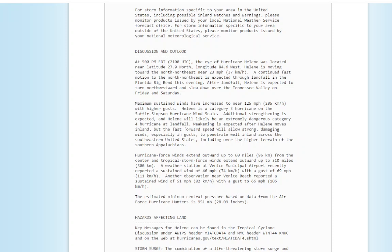So at 5 p.m. again, the eye is located at 27.9 north, 84.6 west. Helene is moving toward the north-northeast at 23 miles an hour. It's moving pretty fast, and that continued fast motion to the north-northeast is expected through landfall in the Florida Big Bend this evening. After landfall, Helene is expected to turn northwestward and slow down over the Tennessee Valley on Friday and Saturday. Maximum sustained winds have increased to near 125 miles an hour. That makes Helene a Category 3 hurricane. But additional strengthening is expected, and Helene will likely be an extremely dangerous Category 4 hurricane at landfall.